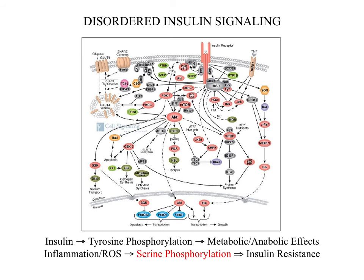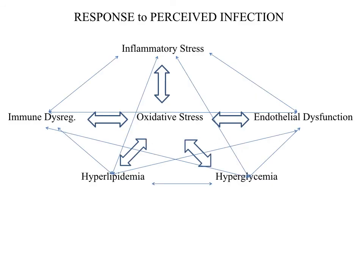This is why sugar rises with infection, and this is physiologic because your white cells need the sugar to fight infection. It's maladaptive in the situation of modern man when the inflammatory and oxidative cues that we're experiencing don't reflect infection, and this leads to hyperlipidemia, oxidative stress, hyperglycemia. Our body experiences oxidative stress as another infection.